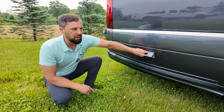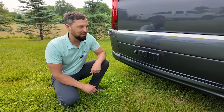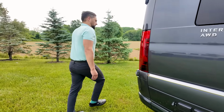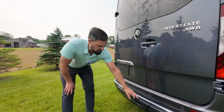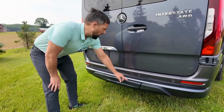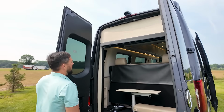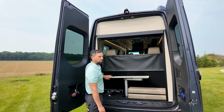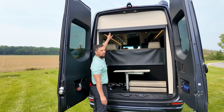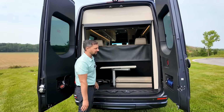And there's cable here too, so if you want a TV outside, it's wired into the whole cable system of the coach. Back here, you can tow up to 5,000 pounds. There's a hidden hitch back here with a 7-way wiring harness. When you open up the back doors, there's a power shade that comes all the way down to give you all the privacy you need. And there's a power insect screen that comes all the way down to the floor to keep those bugs out.